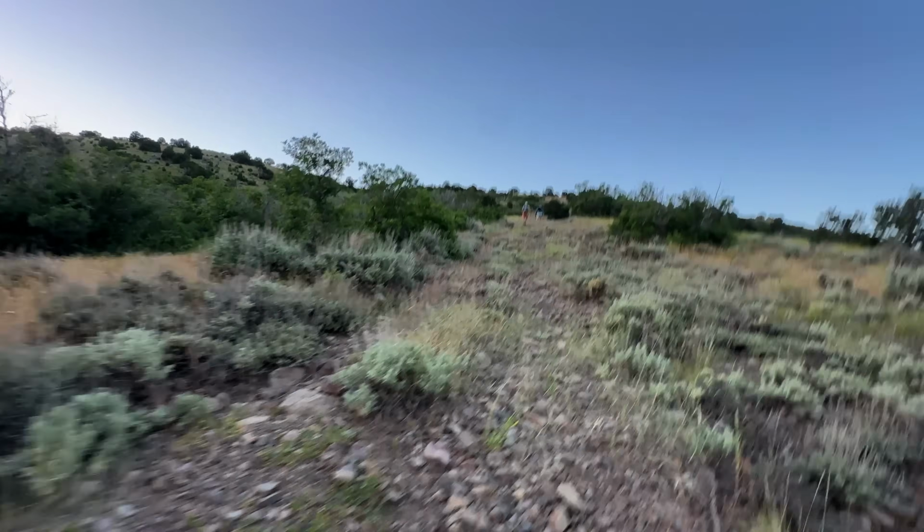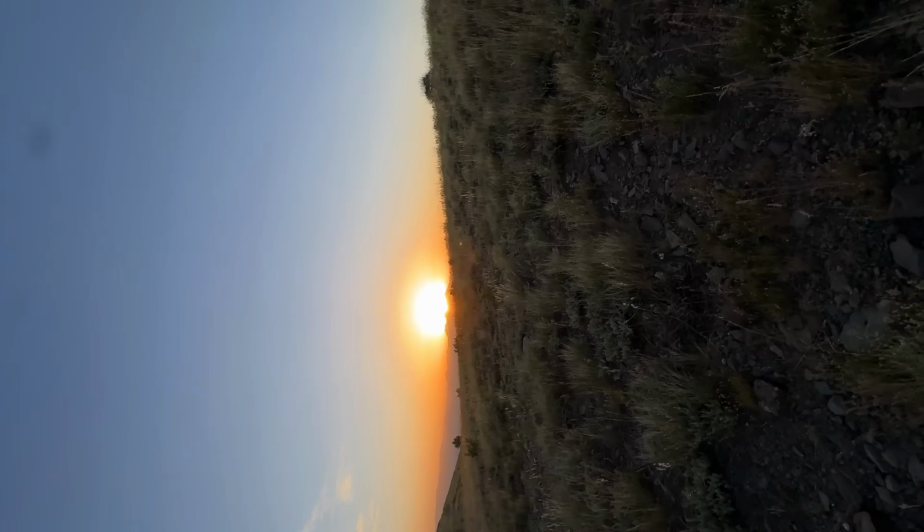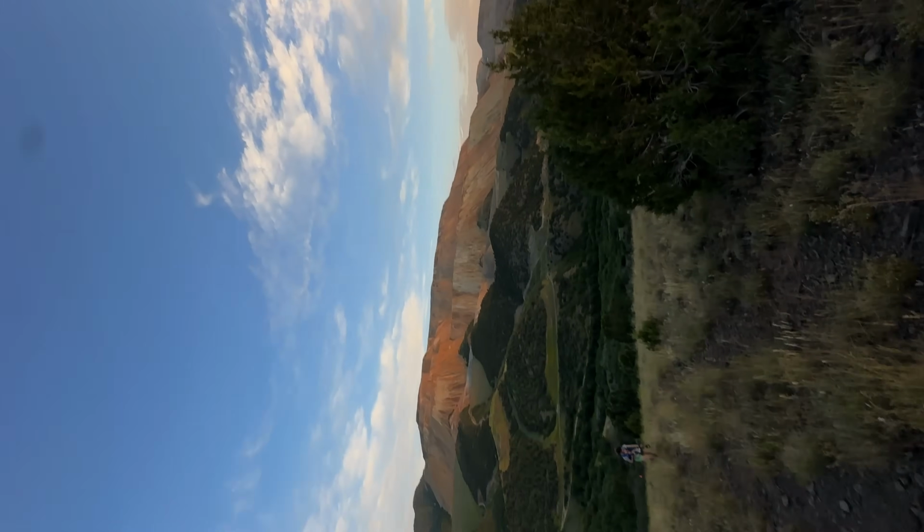The super steep, rocky part, this is what we're currently climbing up, just like a riverbed basically. So keep going up this for like 2,000 feet. Let's go. Woo! Gorgeous. Big climb done. Good job.